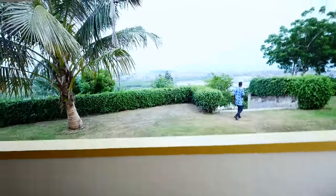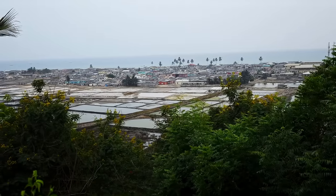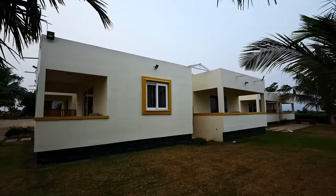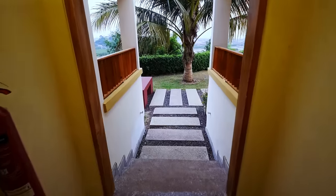All right, so the view is beautiful over the entire city, castle, the salt, fishing village, incredible. Over here we have the room 23, here we have a few other rooms, and that's it guys. Now I'm gonna go to the restaurant, I'm gonna get probably a beer and eat some food.